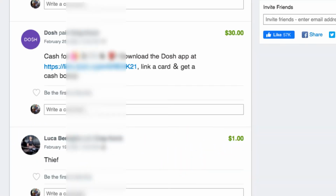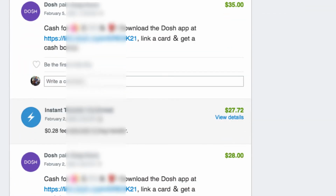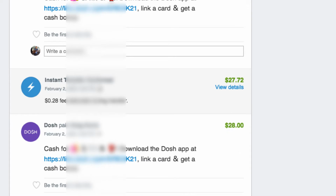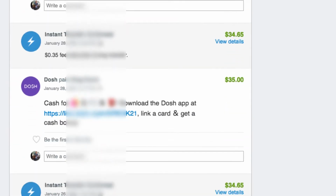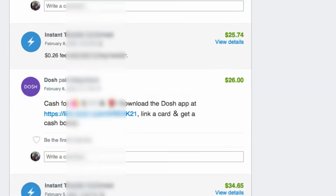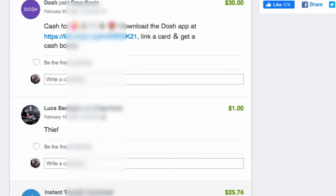So this is my Venmo account. Of course, this is called PayPal money, but I want to show you something here, an app that I've been using called Dosh. Dosh has paid me $30, $26, $35, $28, $35, and so on and so forth. It goes on and on. I'm not going to show you every little detail because there's a lot. So basically, there's an app that I use called Dosh.